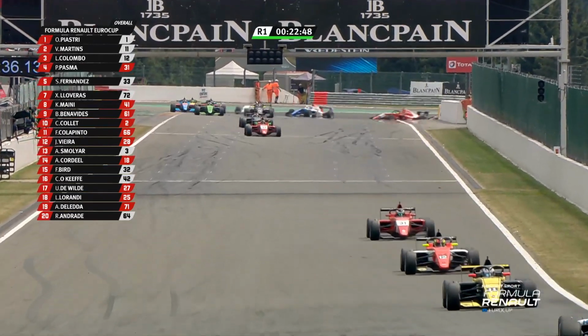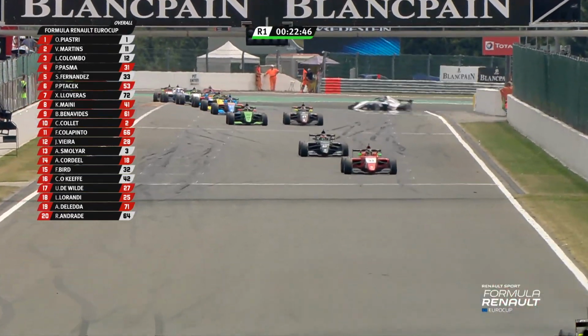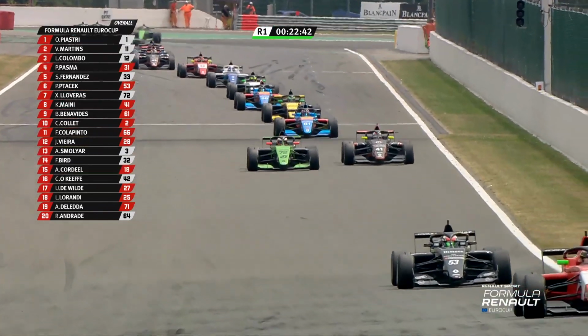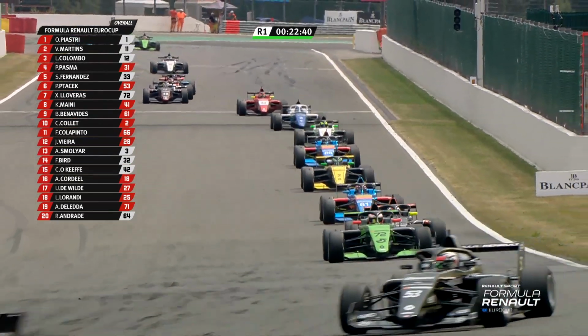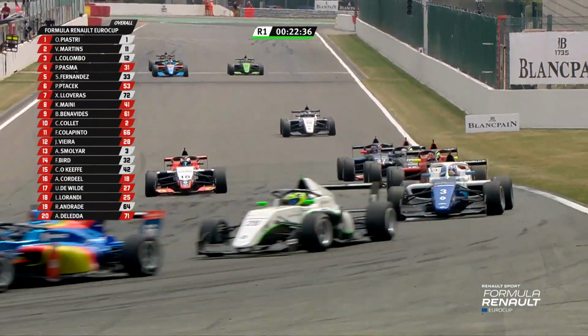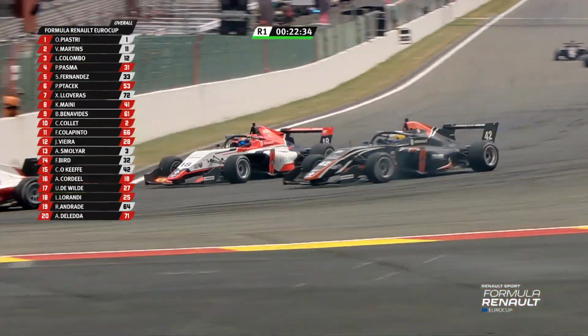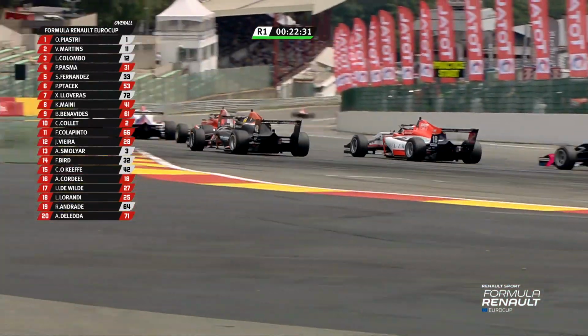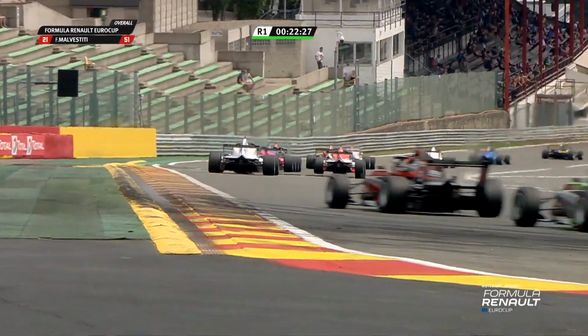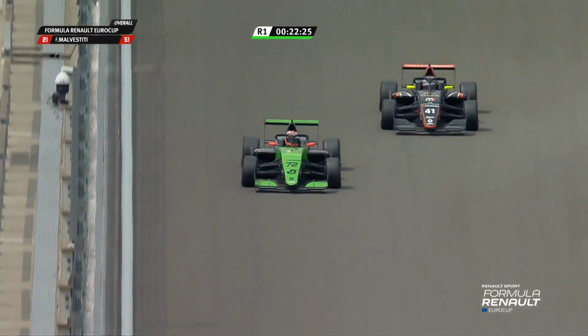And the gap that he's got now, Piastri over Martins, a second and a half. Lorenzo Colombo it is in third place, Patrick Pasma fourth. And then this new order: Fernandez, Potacek, Lloveras, Maini, Benavides, Collet, Colapinto, João Vieira. Smiley are down to 13th, Frank Bird ahead of Callan O'Keefe. And there on the inside line goes number 18. That is the Amaury Cordial car, trying to gain a place as they turn their way through La Source.